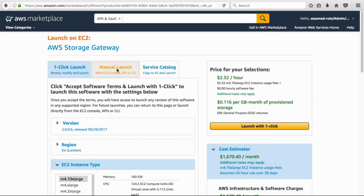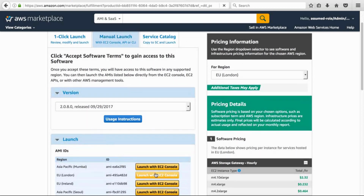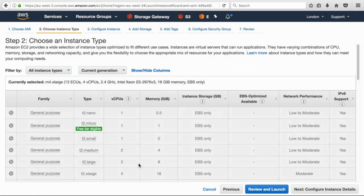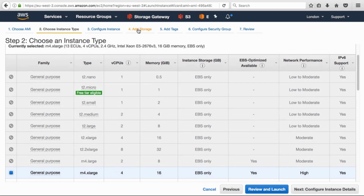Once you're in the marketplace, you want to select Manual Launch, because what we're going to do is select the latest version and the region that we want to launch in, and that will take us to the EC2 console. There's a couple things we need to do here. One is confirm the instance type. Again, here we're picking M4 extra large, but you can of course pick a larger instance if you're looking at even greater performance requirements. We'll add storage.